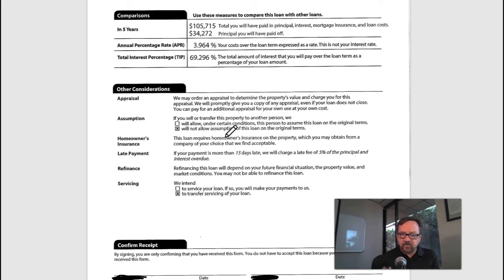All right. They are going to require you to have homeowners insurance. They're going to charge you a late fee of 5% if your loan is 15 days late, calling that right out there. They're letting you know you might not actually be able to refinance this loan because it's dependent on your future financial situation, the property value, and any market conditions out there. So just understand you might not be able to refinance out of this. They want to make sure you know that.